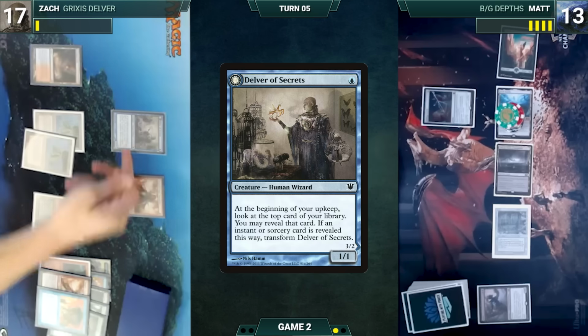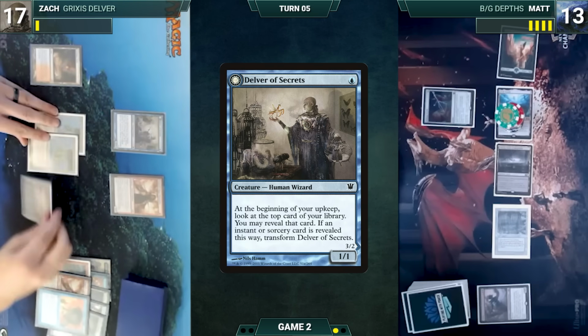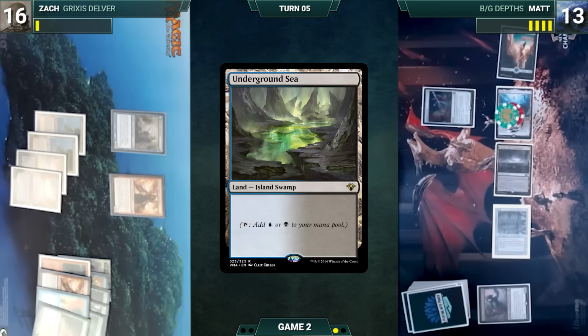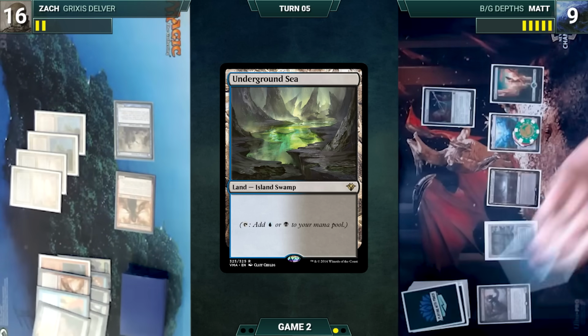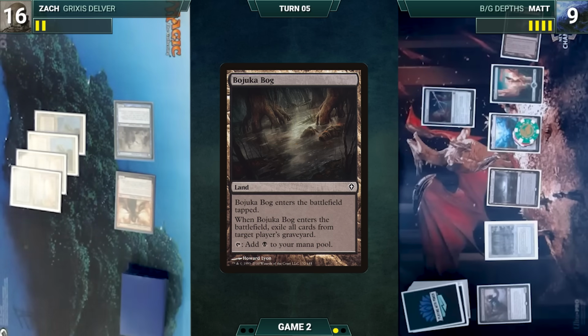Upkeep, Delver trigger, I will look. I will choose not to reveal, but before going to my draw step, I will crack Scalding Tarn, going to 16. I will grab an Underground Sea, and then draw for turn. I'll go to combat and swing for 4, and then I will pass the turn. Draw. I will play Bojuka Bog as my land for turn, exile your graveyard, and I'll say go.